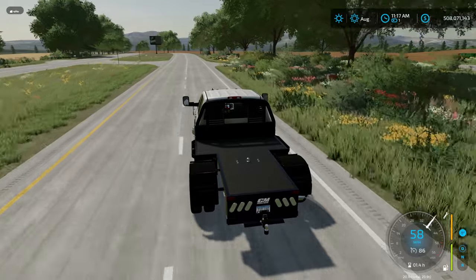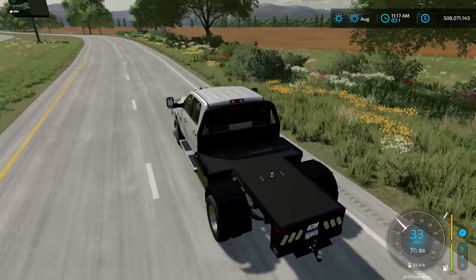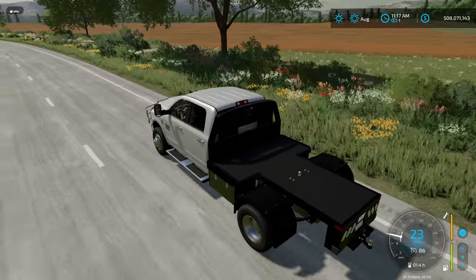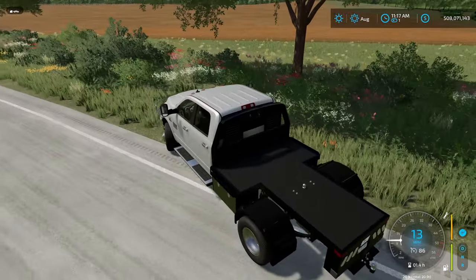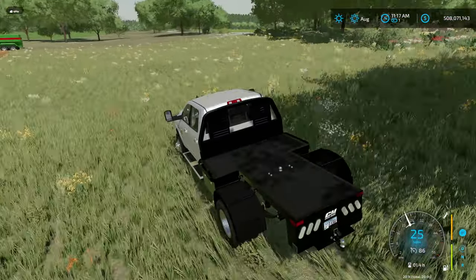Okay, we are approaching the field. It's over here on the right. Don't think they have necessarily a drive in, but like a little road, but maybe, oh, I did miss it. There it is. It's right there.